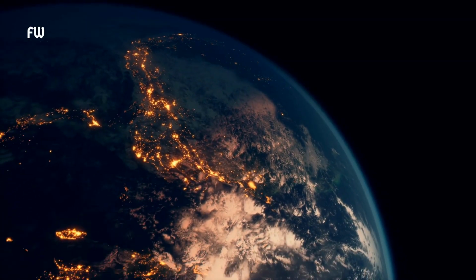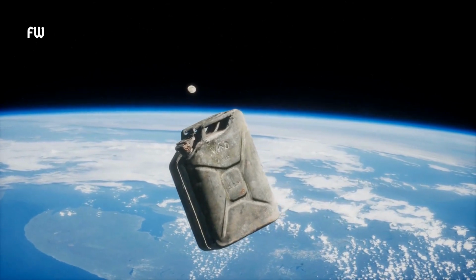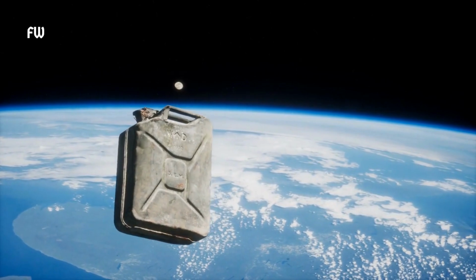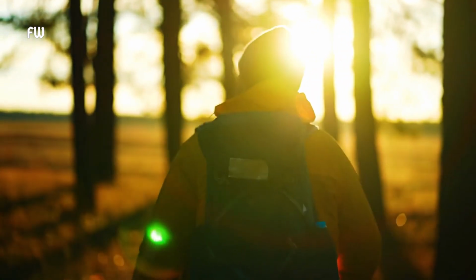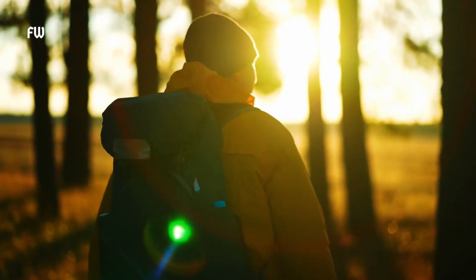Long-term space missions could also have numerous benefits for Earth. For example, we could potentially mine asteroids for valuable resources, such as rare earth metals and water, which could be used to support life in space or transported back to Earth. We could also use space as a platform for scientific research, studying everything from the effects of radiation on the human body to the formation of planets and galaxies.